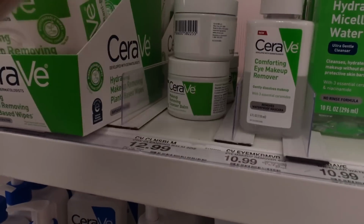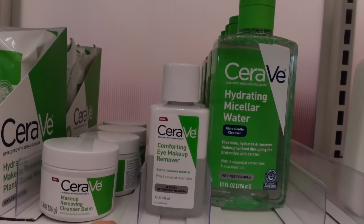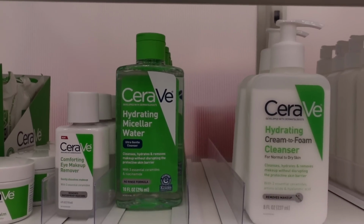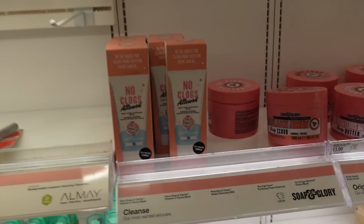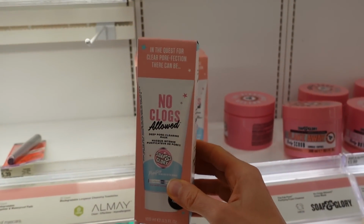Here they have the CeraVe cleansing balm. Yeah, check out my review of these two new recent products. A long time ago, I reviewed the micellar water. I hated it. It burned my eyes like none other. Here's a new product from Soap & Glory. No clogs allowed. Deep pore clearing mask.